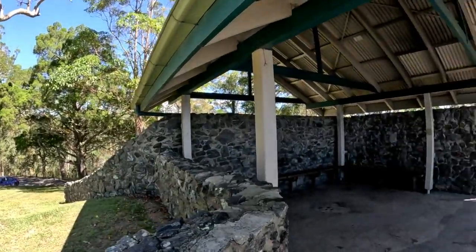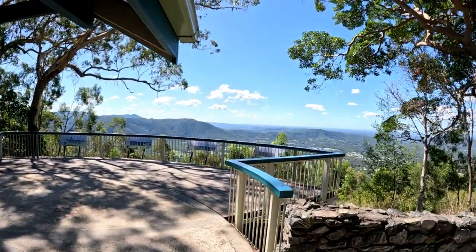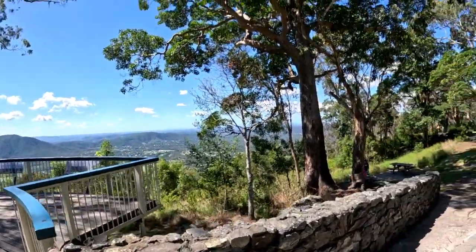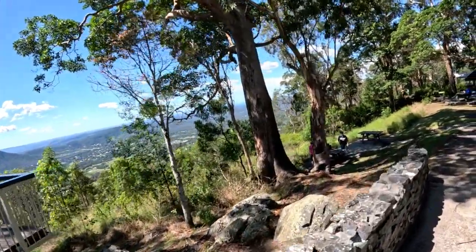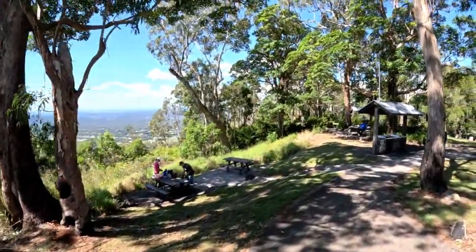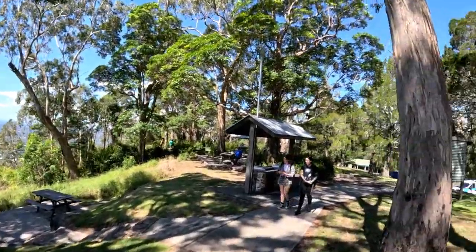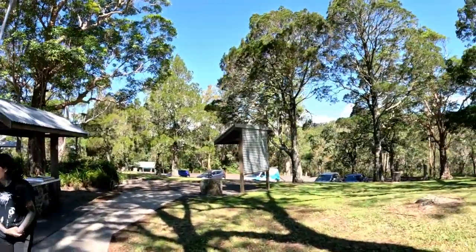Look at this. Converting parkland into prime residential. Look at the view. Wake up every morning to that view. That'd be amazing. Absolutely amazing. So there you go, guys. Check that out. It's incredible.